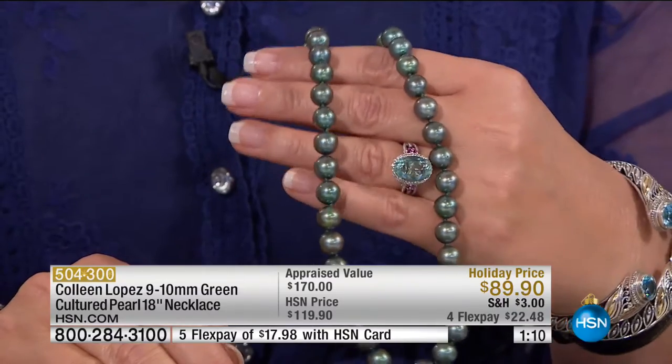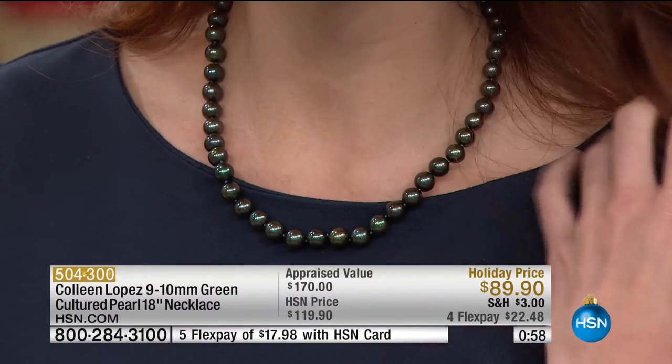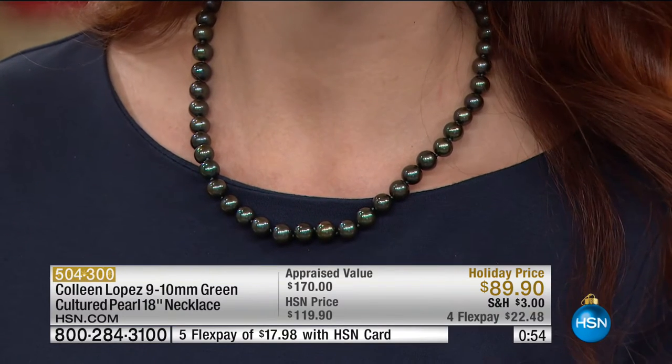Shown on Kate, our gorgeous redhead. Wow, if you're a redhead like Kate, you should be on the phone for this. Who has pearls like this? I mean, seriously. Gorgeous green, beautiful pearls that are large. These are 9 to 10 millimeter pearls. So they're larger pearls. They are shiny pearls.